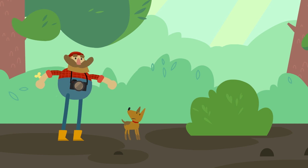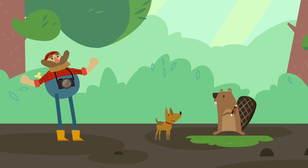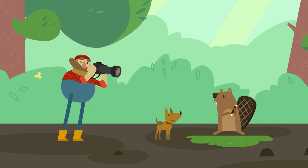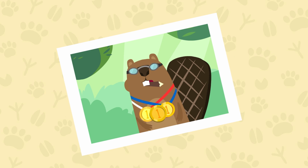Oh, Wunderschmutz, who's making those crunchy noises? Crunch, crunch, crunch. It's a beaver. 1, 2, 3, I'm taking its picture. This is a beaver. Its tail is flat, and its teeth are sharp. And it's the best swimmer among rodents as well. It has coarse fur. And it leaves a footprint like this.